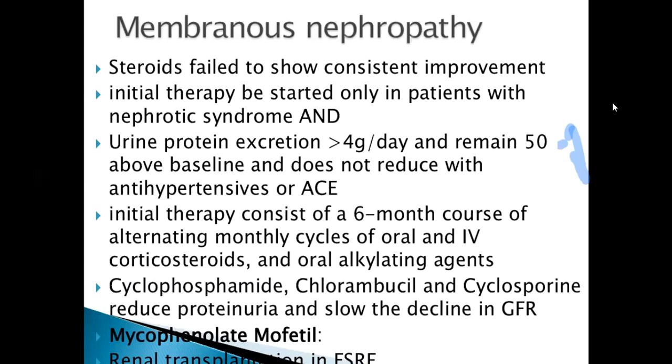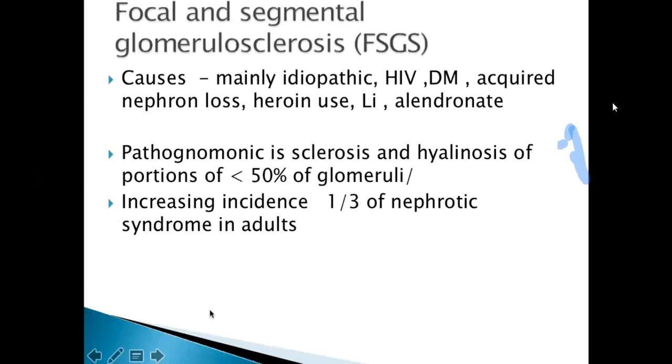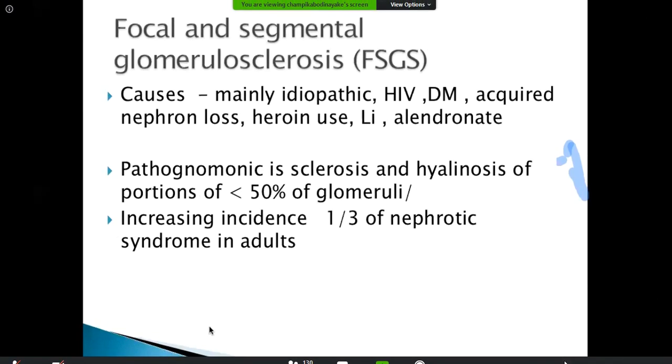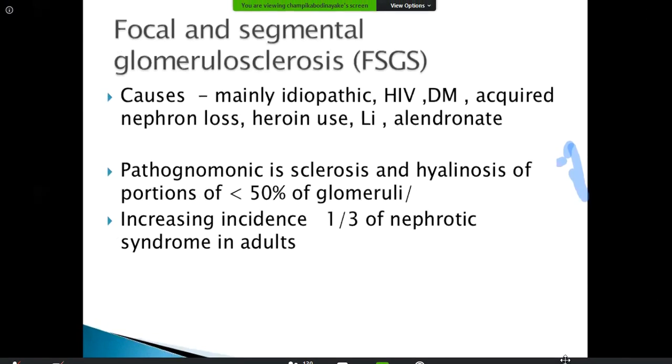Ultimately, the patient might end up with renal failure, needing a renal transplant. So remember that. Membranous nephropathy is very much different from minimal change. This next one is quite interesting: focal and segmental glomerular sclerosis. You often forget this disease as a cause of nephrotic syndrome.